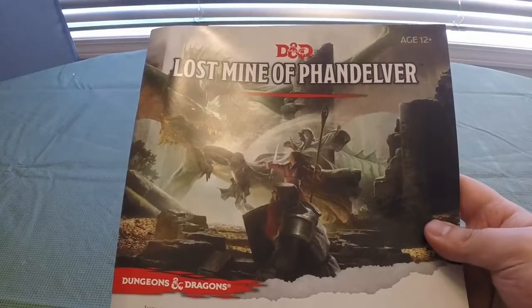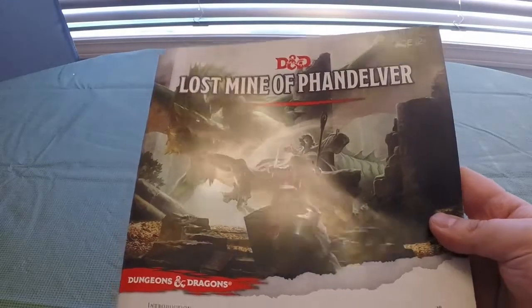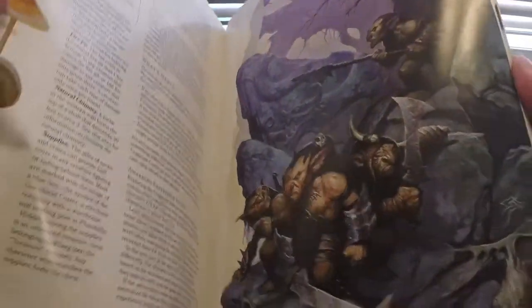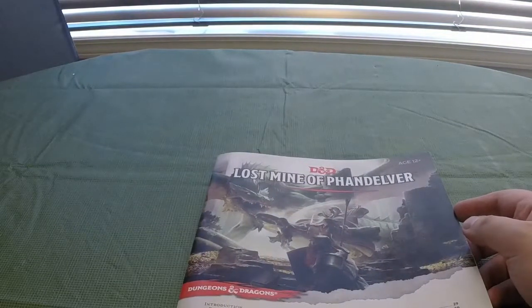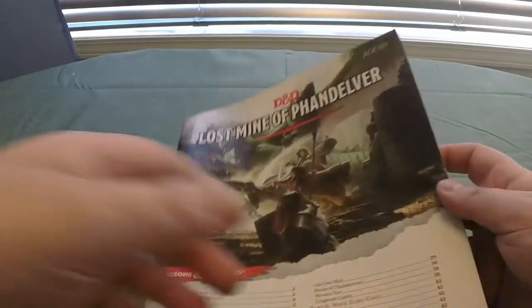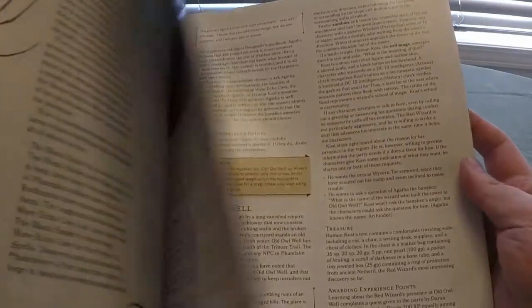So let's talk about the campaign itself, The Lost Mine of Phandelver. I do not have a bad thing to say about this. This module, if you will, this campaign, is worth the price of admission on its own. As a new DM, there's a lot of sections in here that guide you through how to run the sections, what to say to your players, what information you should be keeping to yourself, what information you should be telling the players. It gives you insight into how to role play certain characters, what to do if something goes bad.